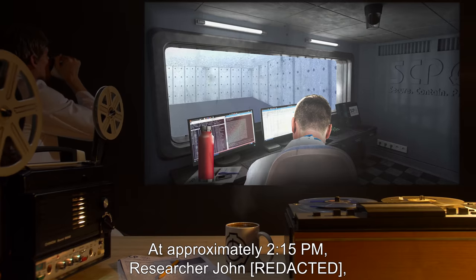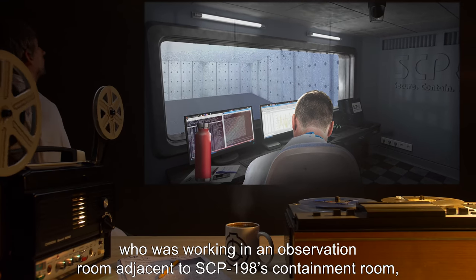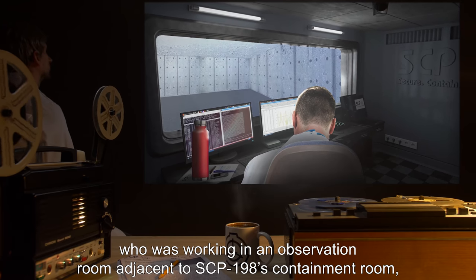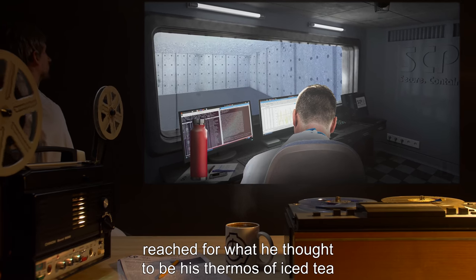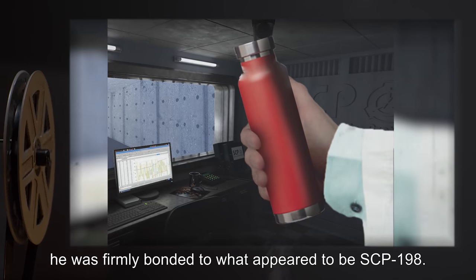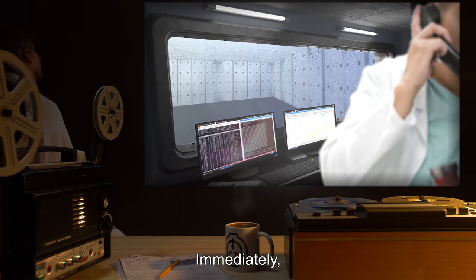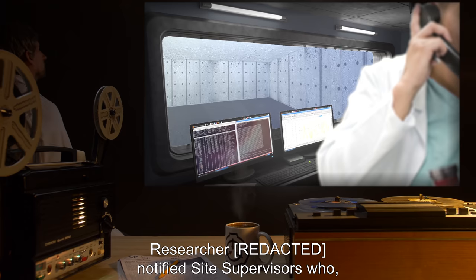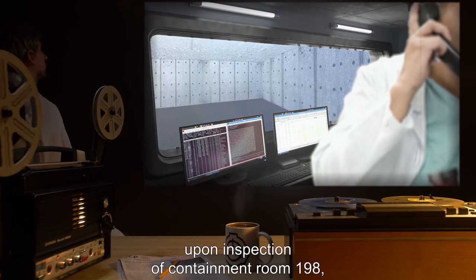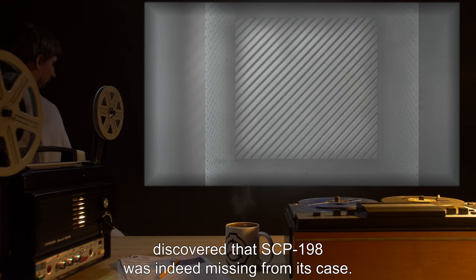Description: at approximately 2:15 p.m., researcher John, who was working in an observation room adjacent to SCP-198's containment room, reached for what he thought to be his thermos of iced tea, only to discover he was firmly bonded to what appeared to be SCP-198. Immediately, researcher notified site supervisors who, upon inspection of containment room 198, discovered that SCP-198 was indeed missing from its case.